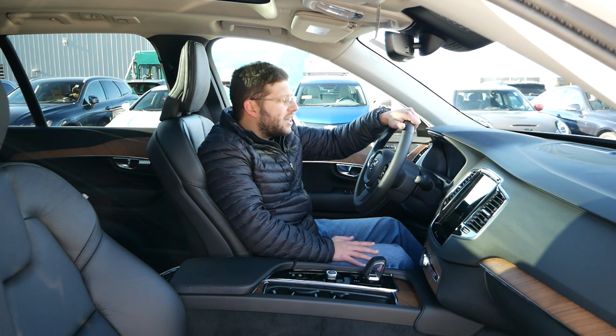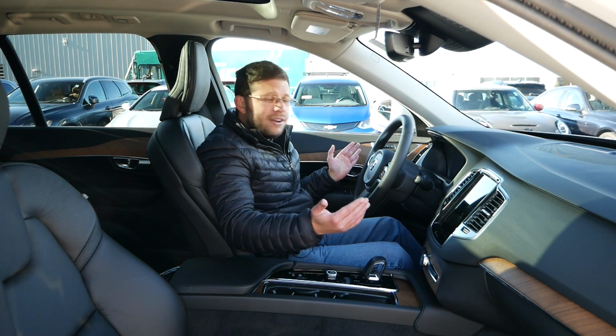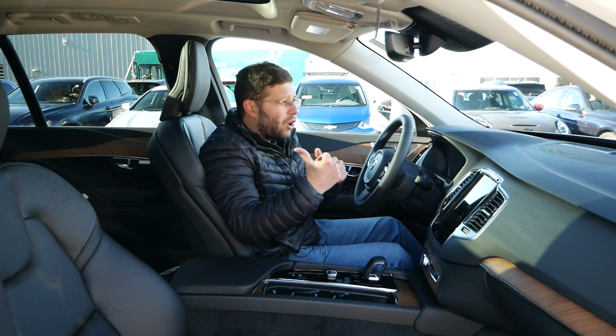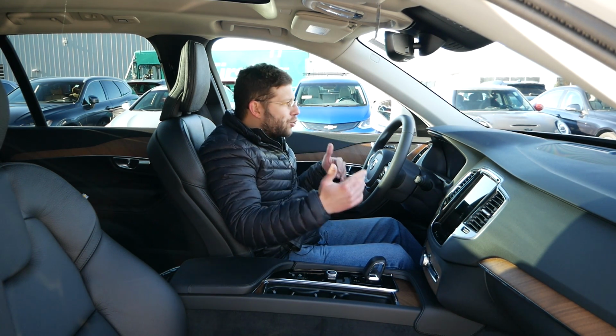in my mind is a class leader, because one, the list of safety features, that's all standard. But also the interior spacing, where you actually can have kids in the third row, but also use the space behind the third row seats for your groceries or luggage.